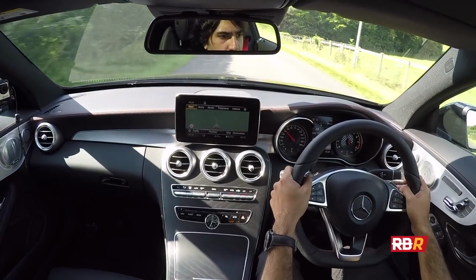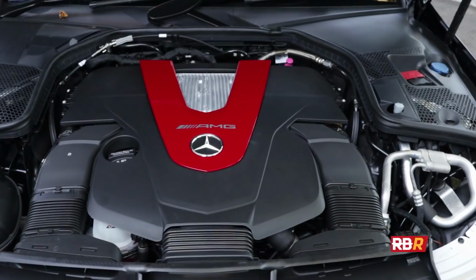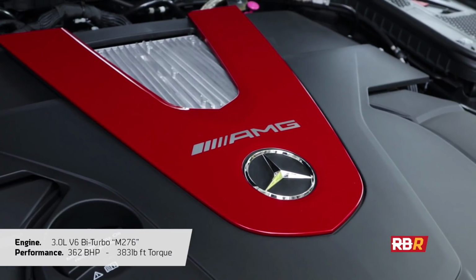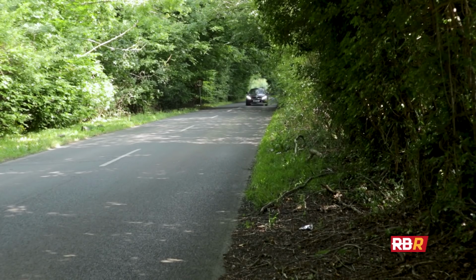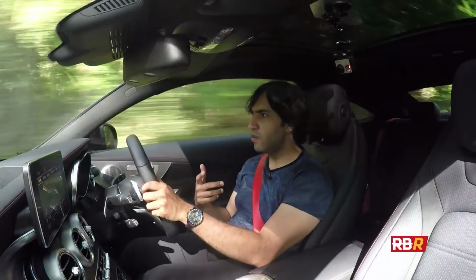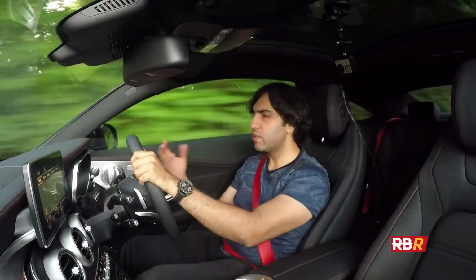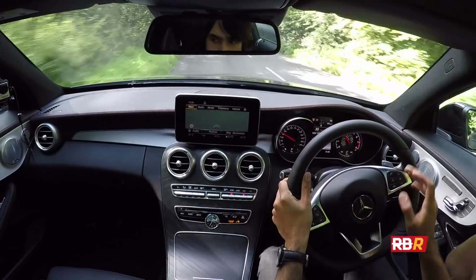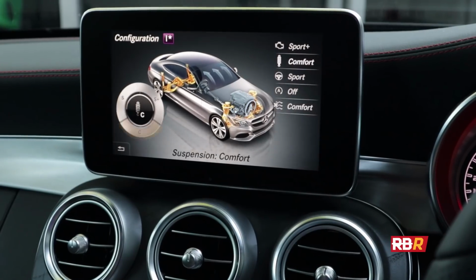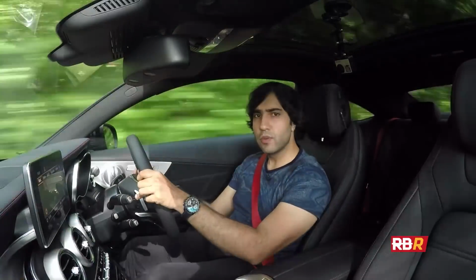What other basics can we cover on the C43? Well, the engine is a V6 coming from the Mercedes Blue Direct family, but it's been enhanced by AMG, so it puts out more horsepower and more torque, and the majority of its torque comes from the 2000 rev area, so it's really punchy down below. The braking system is also from AMG. You've also got the AMG Ride Control suspension, as you see in the 63 models with Comfort, Sport and Sport Plus.